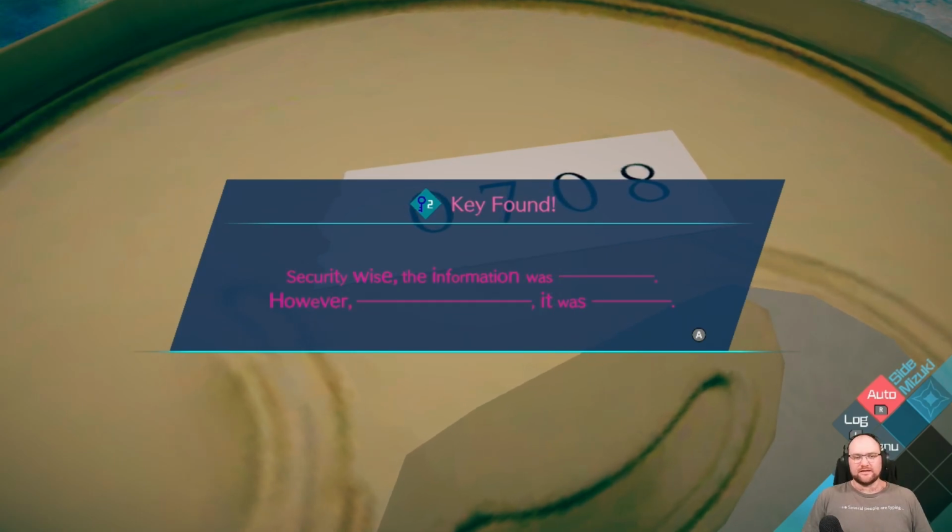Security-wise, the information was blank. However, blank, it was blank.